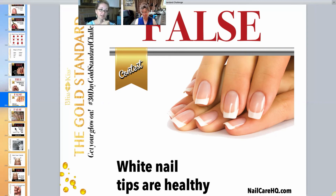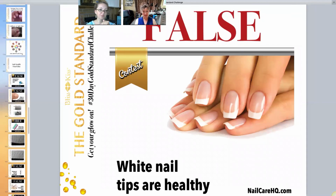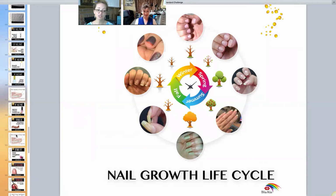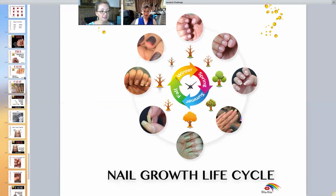Yep. So if we look at the seasonal image, that's like this fall. It's like, sure, all those leaves are beautiful. Are they getting the moisture and the nutrients and the chlorophyll from the trunk of the tree? Nope. What does that mean? They're getting brittle and dried out, and they're all going to fall down and crumble. Right. It's just part of the season. Right. So white nail tips.